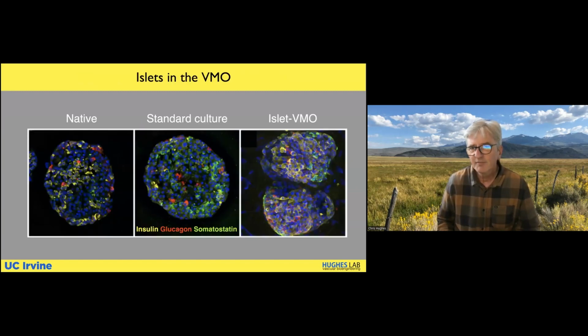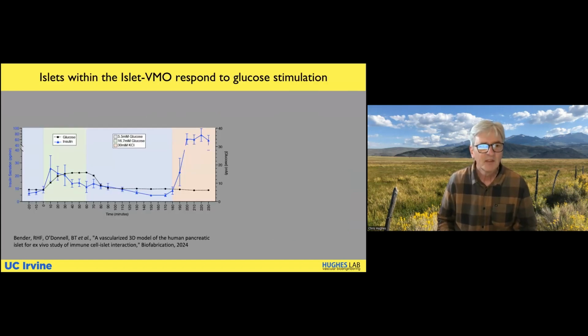And you can see that in our islet VMO, these islets look wonderful. All three hormones that are made in islets, insulin, glucagon, and somatostatin, are expressed. And you can see relative to native or standard culture that these look great, and they last a lot longer. Standard culture, 2 or 3 days. Ours, we can go out, as Dan said, a couple of weeks at least.